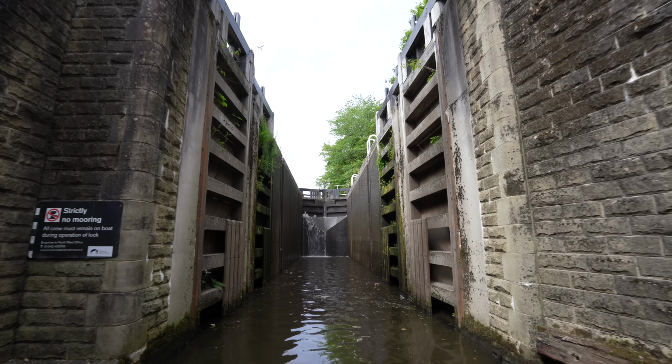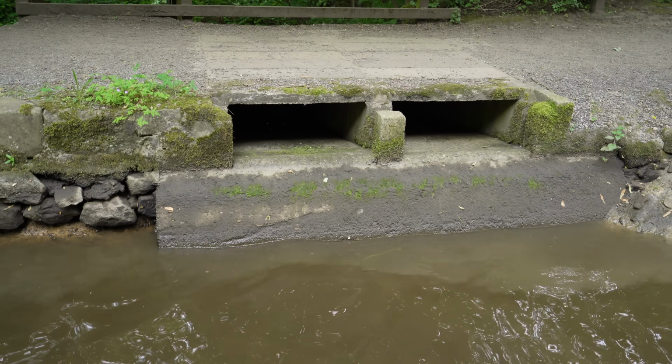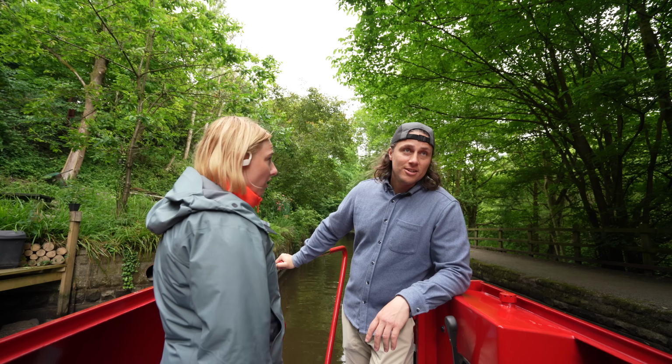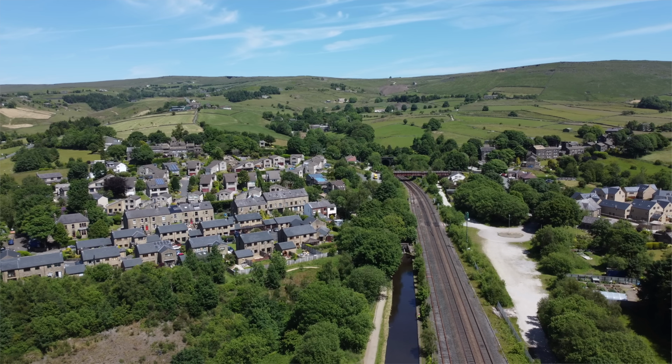As night falls, this is where I start the teaser for next week's episode, as we take the deepest lock in the UK and cruise the Rochdale Canal during the lowest water levels of the season, which has created tension on board between Nicole and I as we try to get to the deepest and longest canal tunnel in the UK.